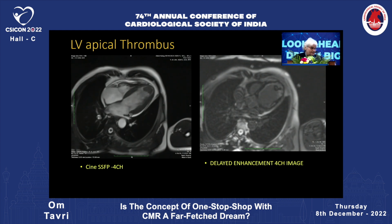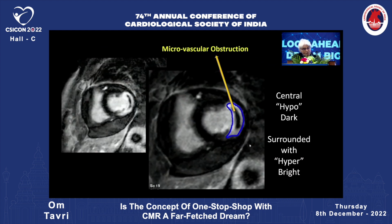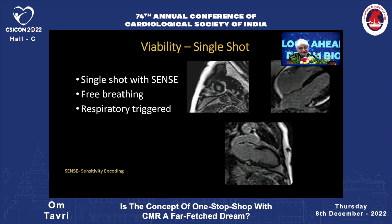Again, an example: many times, at least once every month, I get a patient where they want to differentiate thrombus from a myxoma or some other tumor. So this is the technology which will definitely help you very clearly. Microvascular obstruction will behave like this. Don't get confused here. Hypointensity surrounded with hyperintensity is acute microvascular obstruction. Sometimes for an arrhythmic patient I need to do it very fast, so I have viability single-shot imaging with SENSE, where you can demonstrate image quality like this.